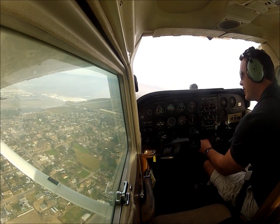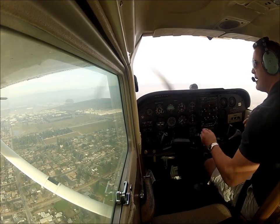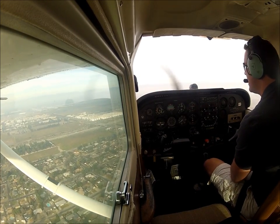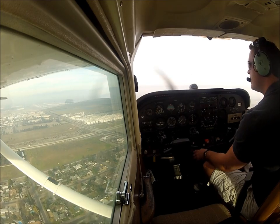Okie dokes, we're coming around here. I'm waiting to put my flaps in because I've flown kind of a wide traffic pattern, so I don't want to put my flaps in and then have to drag the airplane in with lots of power. So I know there's a SkyWest jet coming inbound for the opposite runway, so I'm keeping an eye out for him.